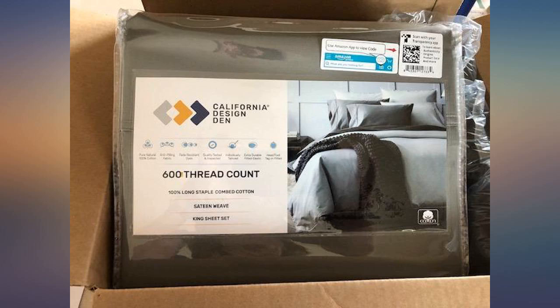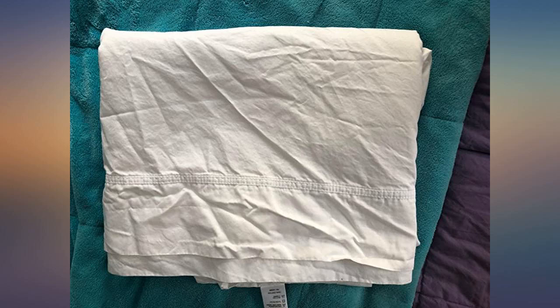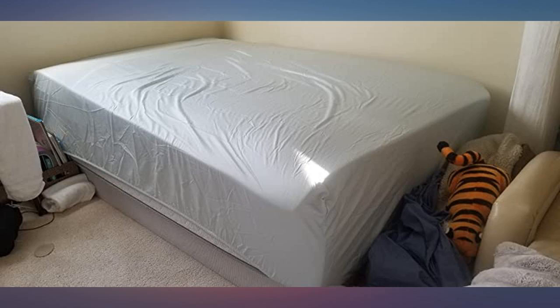These sheets are so good I can't stop buying more. Very affordable and the feel is better than much higher priced sheets. So crisp, cool and comfy. Buy these. Got a fake one first, so make sure your package looks something like this.